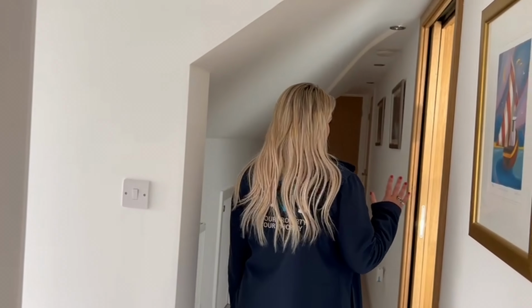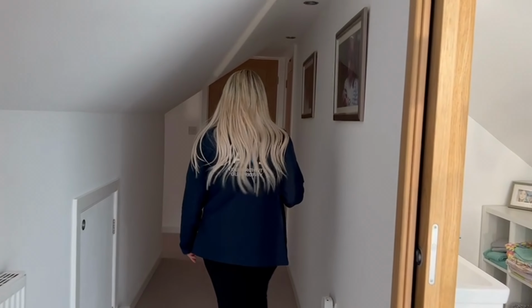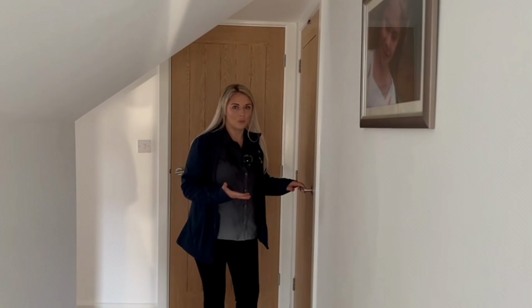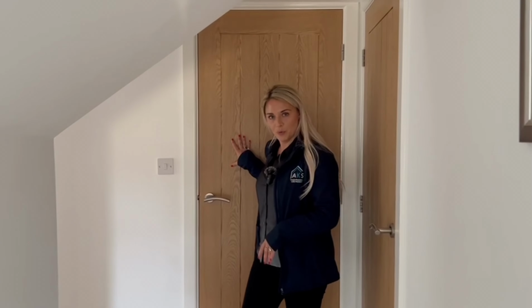So coming up the stairs, as you can see behind me, there's a window there which lets in lots of light to the hallway. Behind the camera there is another double bedroom. And then we've got the hallway which leads to a great size shower room. Carry on, and to the right here, it's a great size walk-in wardrobe cupboard, plenty of storage up here. That's the room where the boiler's kept.